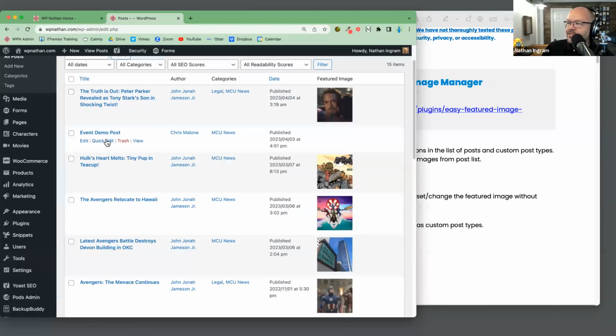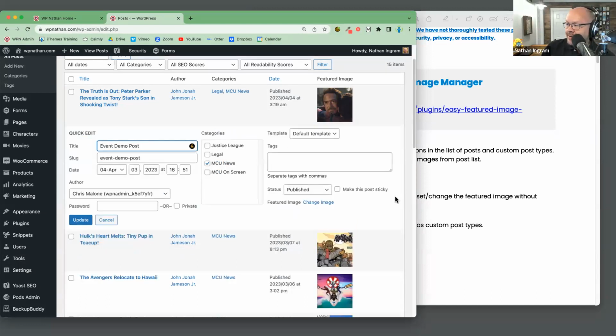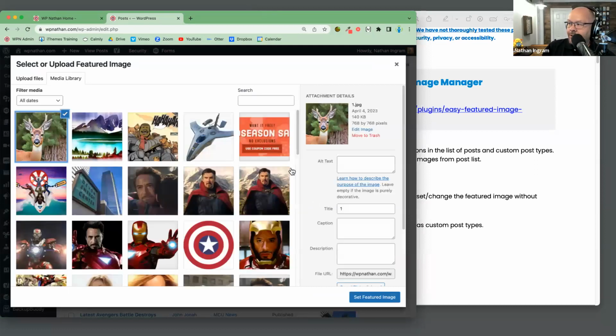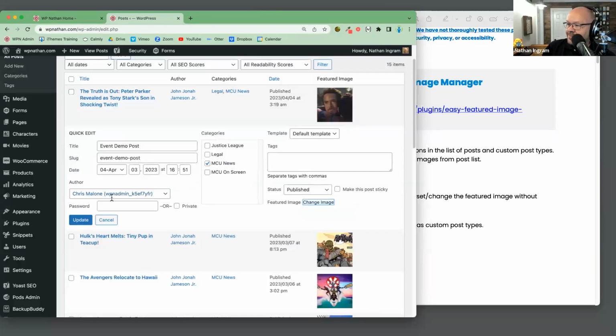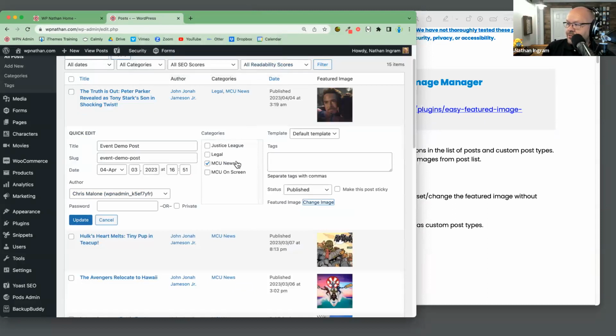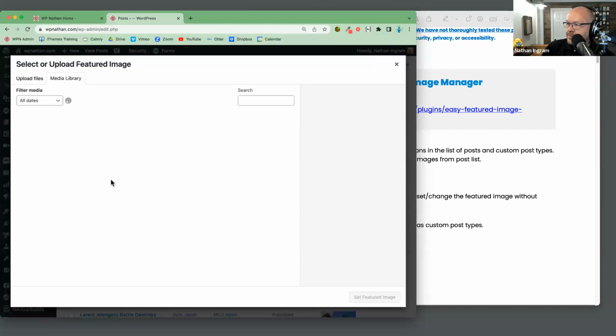And so let's say we want to go and add a quick featured image here. Now, the regular way in WordPress is, of course, open up the post, go down to featured image, add the image, publish the post again, right? Or update the post. Here, we can simply go into quick edit and click change image, and we get the media library modal, and we can set a featured image.